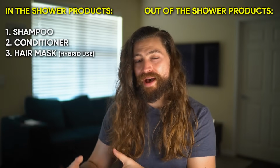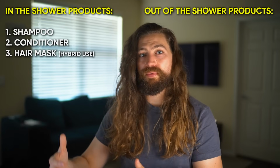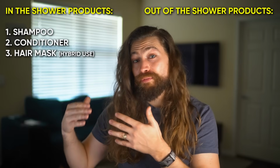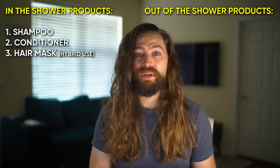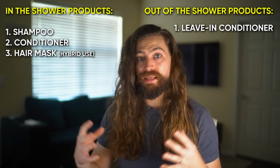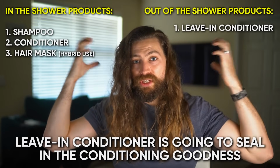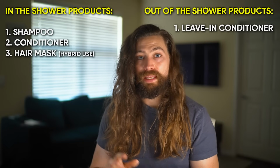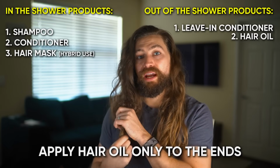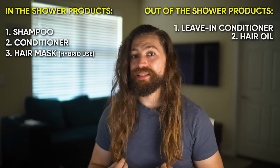Let's talk about out of the shower products. So I'm gonna give the order first for the vast majority of people, and then I'm gonna cover some exceptions that might change the order. But for most people, after you shampoo and condition, maybe a mask, maybe not, you should apply a leave-in conditioner. This is going to seal in all the conditioning goodness that you just put on in the shower. And then potentially you're going to add some hair oil to the ends of your hair. If you put a leave-in, sort of your mids, and an oil on the ends, you're good to go.